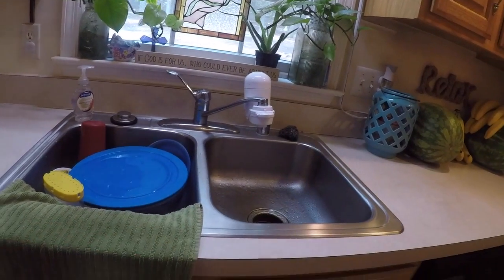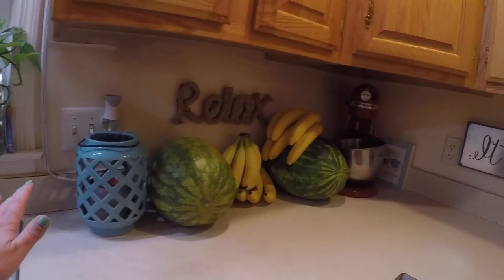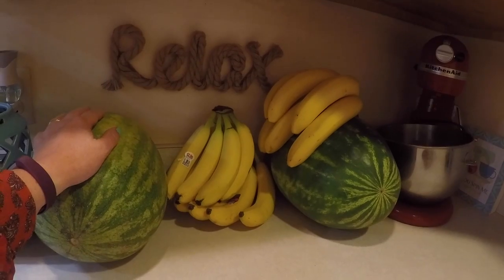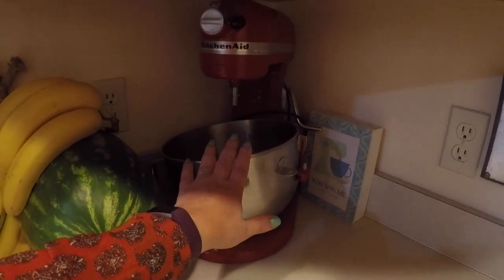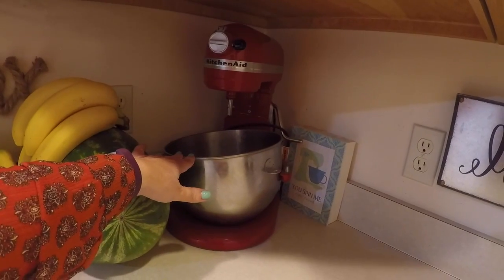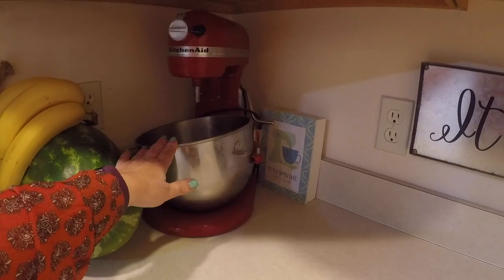Yes, one day, farmhouse sink for now. Thankful to have a sink. Over here on our countertop, I like to keep a lot of our fruit that's readily available. We did a watermelon with breakfast this morning. I like to line it with bananas. I did get this Kitchenaid Mixer last Christmas. I have times where I use it often and times where it just sits for a while. And because it's such a heavy thing, it has to live there on the countertop.